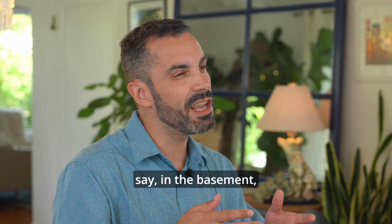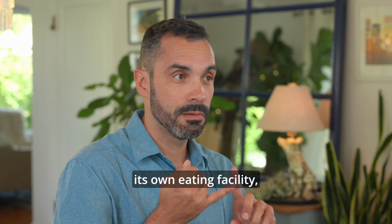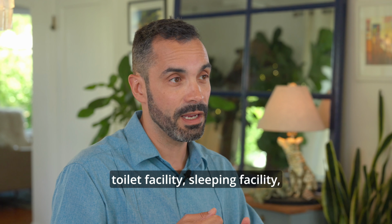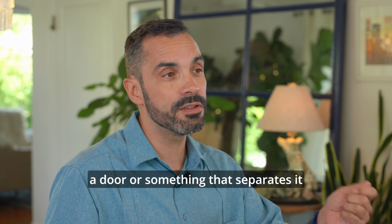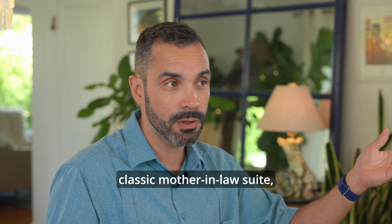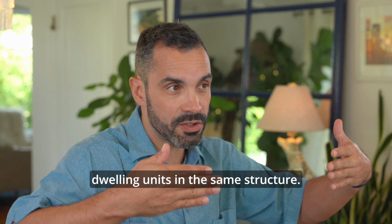But if you have, let's say, in the basement, a separate place that has its own eating facility, toilet facility, sleeping facility, and it's got a little bit of separation, a door or something that separates it from the other dwelling unit, the rest of the home, this would be your classic mother-in-law suite. You actually have two dwelling units in the same structure.